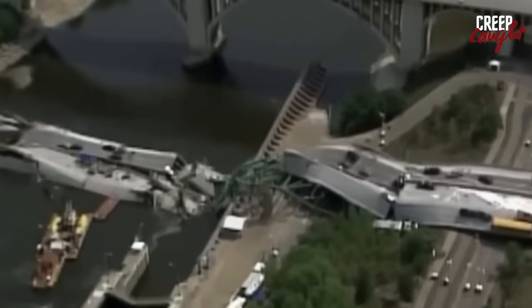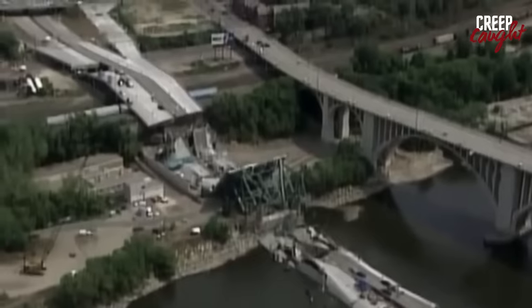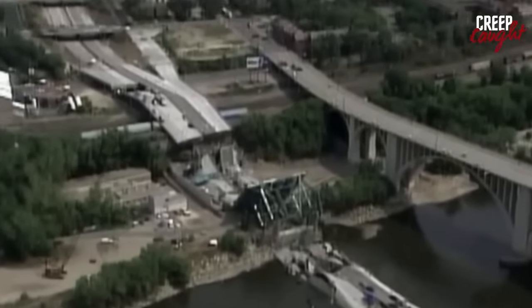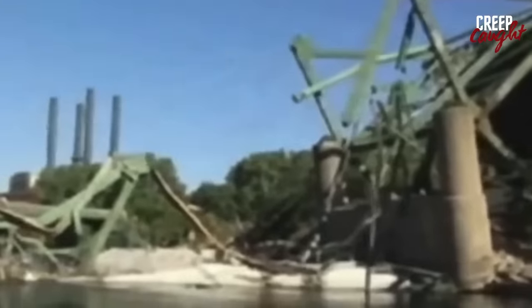Investigations later pinpointed a critical design mistake as the cause. The gusset plates, which helped hold the bridge together, were not thick enough. The relentless pressure from years of heavy traffic ultimately led to the failure of these crucial components. Footage from the U.S. Navy highlighted the vast extent of the damage.